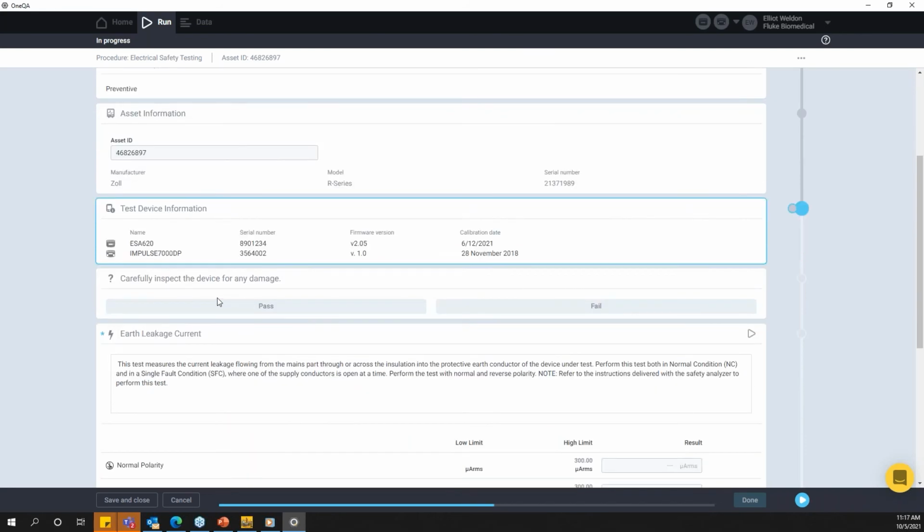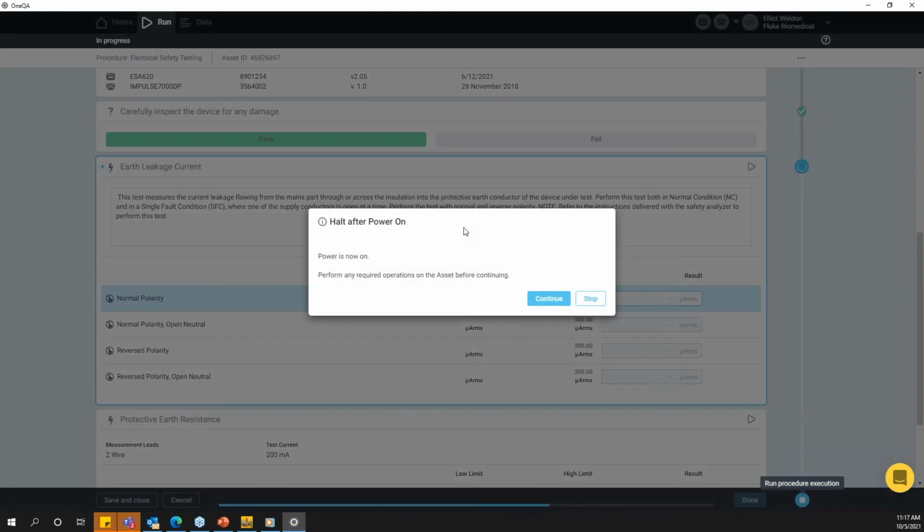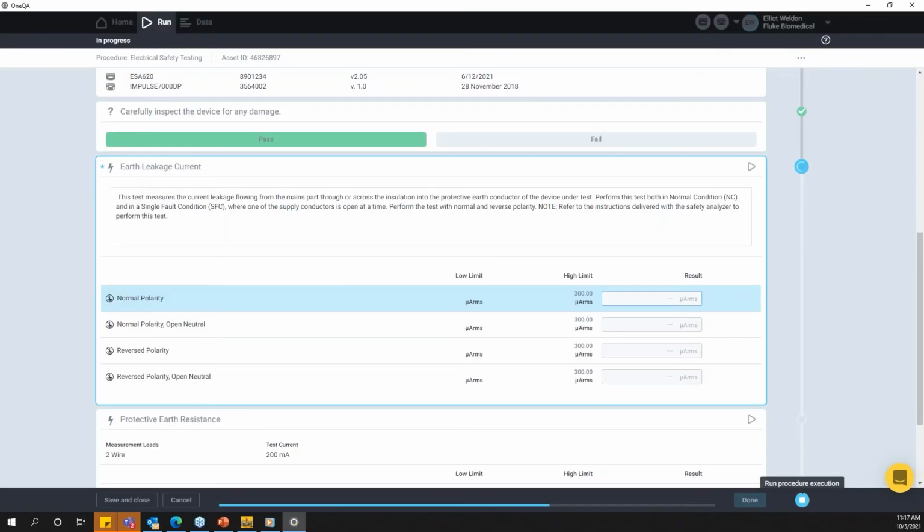This is just a basic procedure. Carefully inspect the device for any damage. We'll pass. Now we get into the automation. So this is an earth leakage current test. Keep in mind, we're still connecting the electrical safety analyzer to the device under test. The only difference now is that OneQA is running that safety analyzer. So now we're just going to let OneQA take over and do the work.